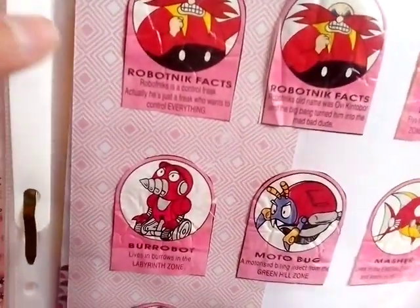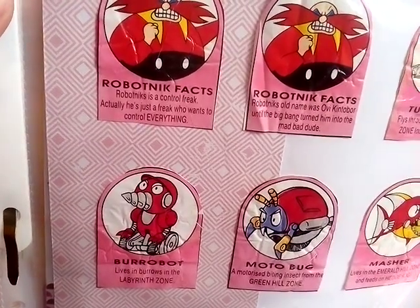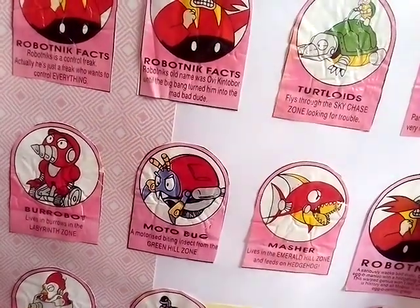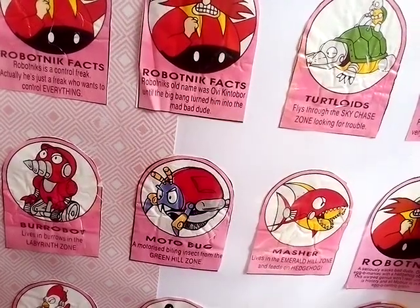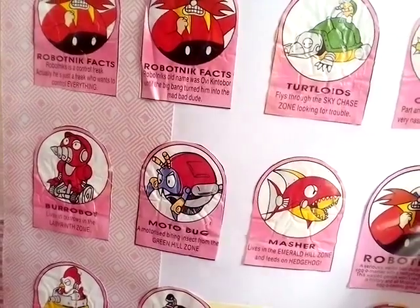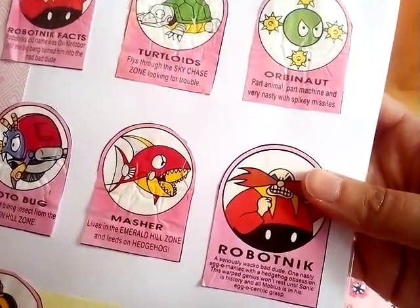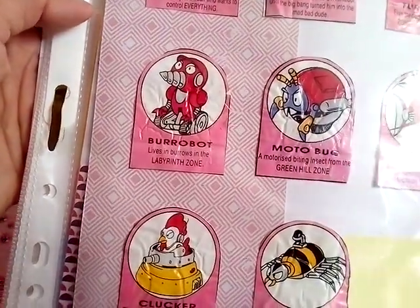Robotnik is a control freak. Actually, he's just a freak who wants to control everything. And his old name was Ovi Kintobor until the Big Bang turned him into the mad bad dude. Yeah, I think they really needed to do a bit of proofreading, because I'm kind of lazy when it comes to text.